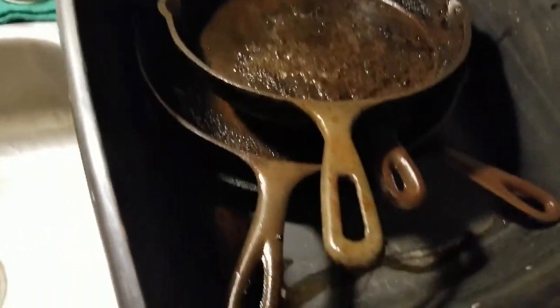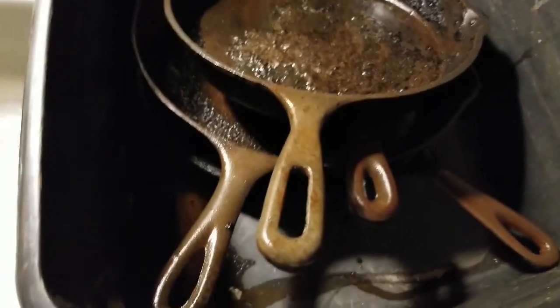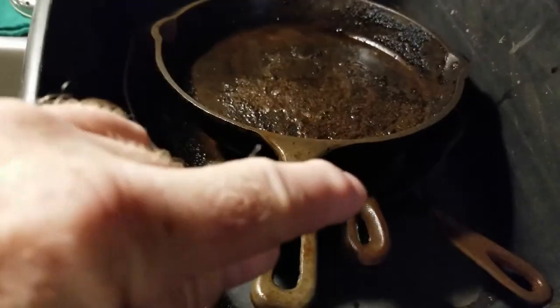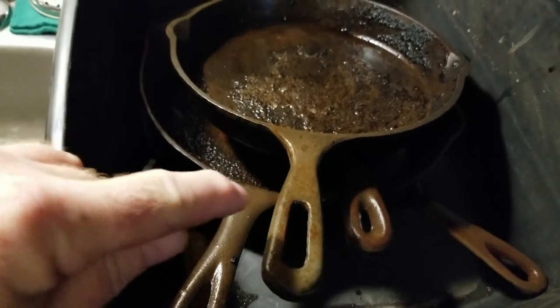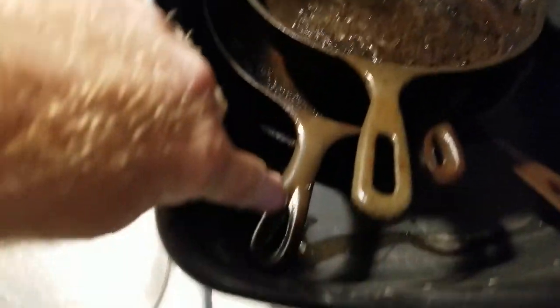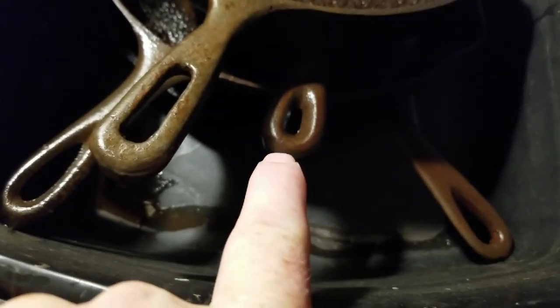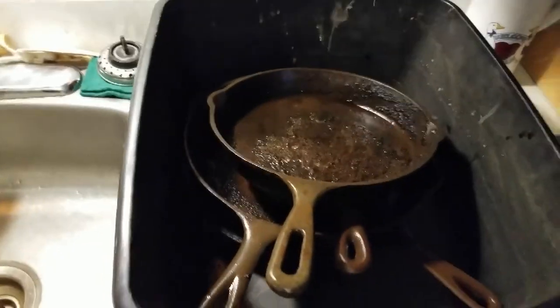Good day. Well, I lied. I only got 4 pans. Don't quite know what they are. This one might be a Griswold. That one, I think, is a 3-notch Lodge. Oops. This one here is just a small, probably Chinese Taiwan. And that one is a round griddle gate mark, I think. I gotta get all this crud off before I can really know. Alright.